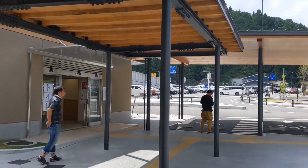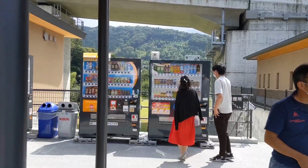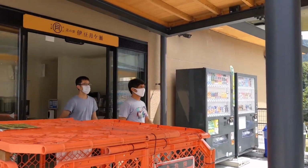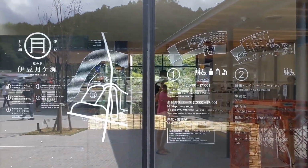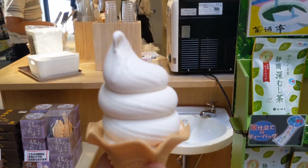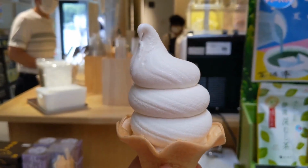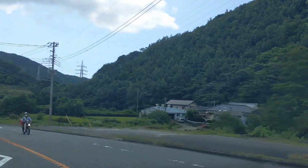Today we are visiting Dogashima, Izu, Japan, and we are going to be exploring the Dogashima cave tour, so let's begin. Right now, we stopped at the shop to get a little snack because we have been driving for hours. I got some fluffy vanilla ice cream because it was really hot that day. Now we are back on the road with only a few minutes left to go.